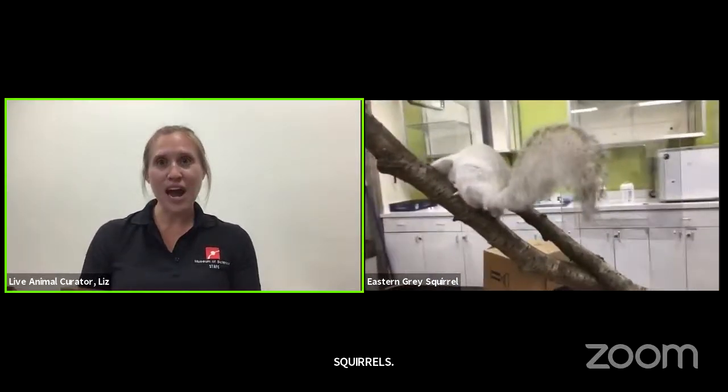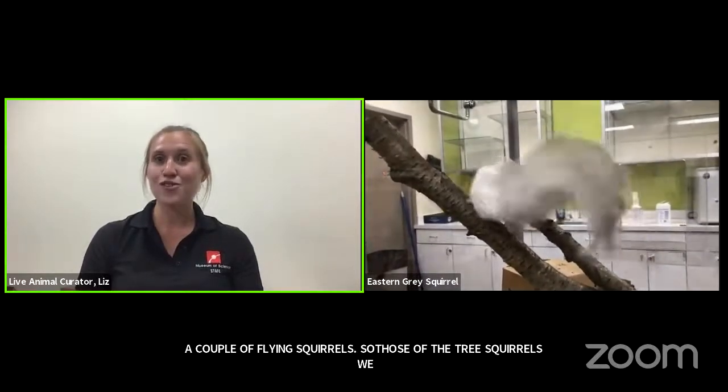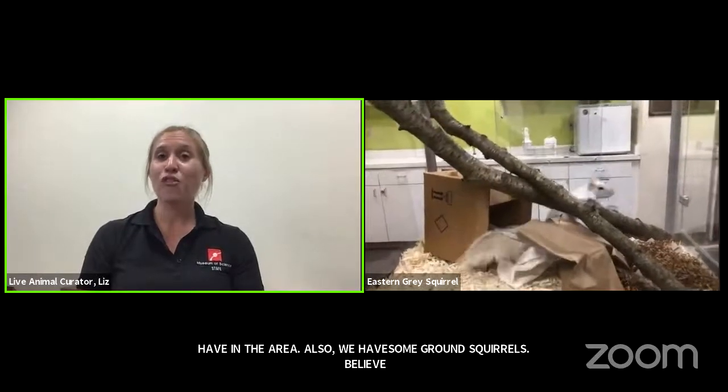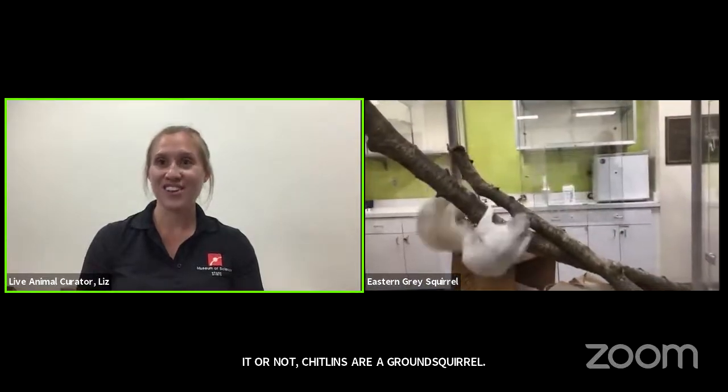We also have some ground squirrels. Believe it or not, chipmunks are a ground squirrel. And another ground squirrel is the woodchuck, also known as a groundhog. So overall, there are about 200 different species of squirrels.